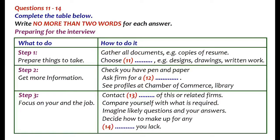As everyone knows, interviews can be stressful, but when you're well prepared, there's no reason to panic. Preparation is the key to success in a job search, and you can begin by collecting together all the documents you may need for the interview, such as extra copies of your resume, lists of references, and letters of recommendation. You could also take some work samples, selecting from what you have designed, drawn, or written, for instance. And make sure you have a pen and pad of paper for taking notes.